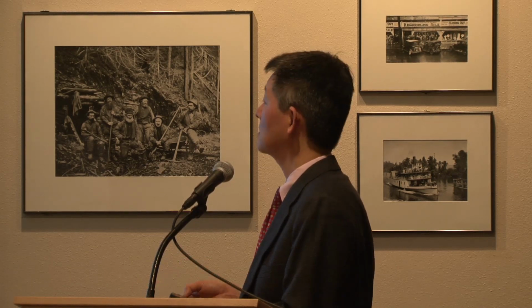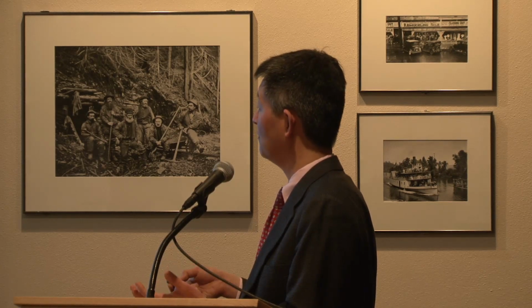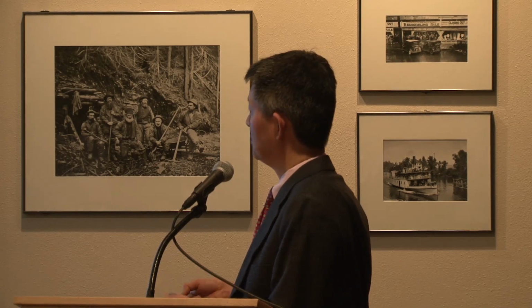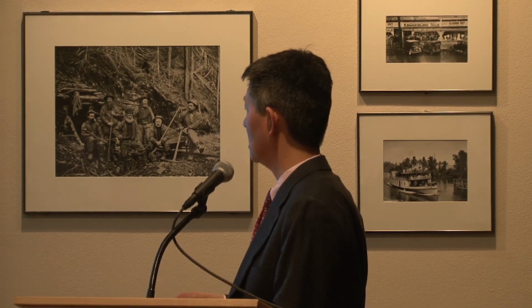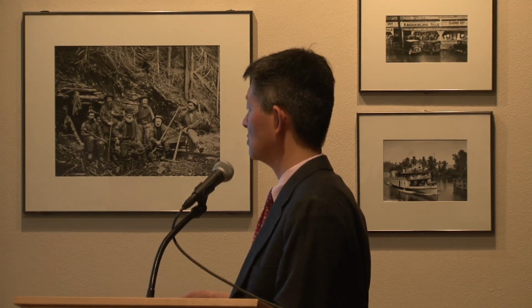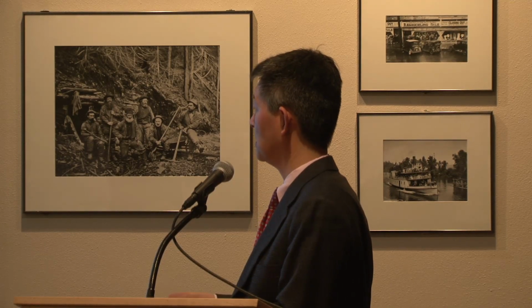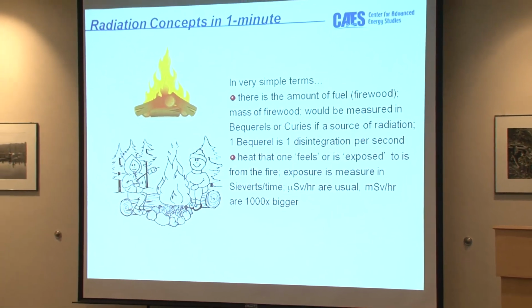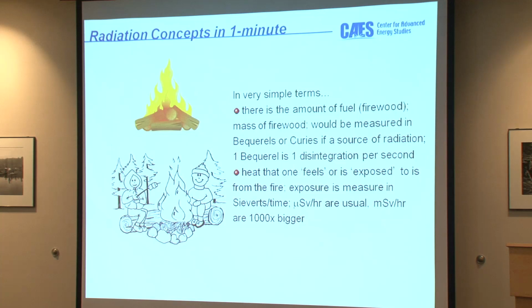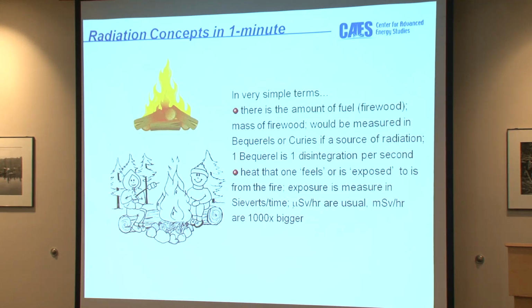And 1 becquerel is 1 disintegration per second of a radioactive material. The heat that one feels from the firewood is the exposure. So exposure is measured in sieverts per unit time. A sievert is a very large unit, so you usually express them in microsieverts per hour or millisieverts per hour, and a millisievert is 1,000 times bigger than a microsievert. You can have radioactive material, but if you don't have a human being around it, then you're not talking about exposure. You're just talking about the amount of radioactivity that's there. So that's becquerels and curies. The exposure itself is about millisieverts.